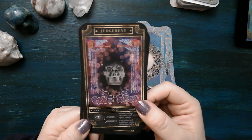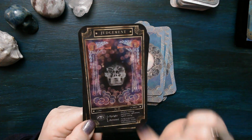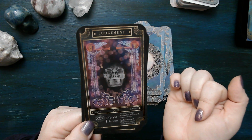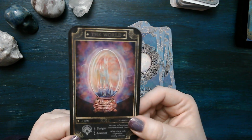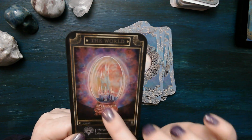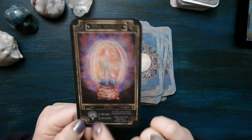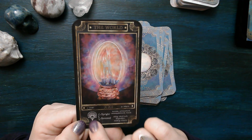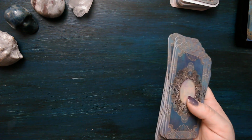Judgment, with the 2 trumpeting angels, and then an x-ray of a skeleton, of a skull. Very interesting. And then the World as kind of like, I don't know, almost like a snow globe without the snow. It's very, very interesting. And again, you have what you started with, which is the shell symbol upright. So very, very interesting interpretation of the cards. I really, really like those.